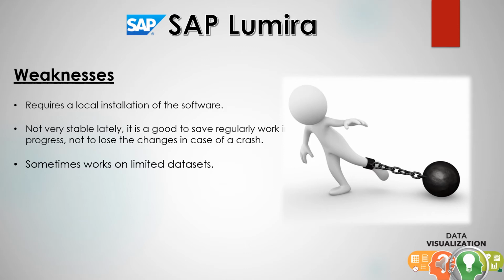And the last, it is not very stable, so our work needs to be saved on a regular basis. So at the time of a crash in our software, we can recover it easily.